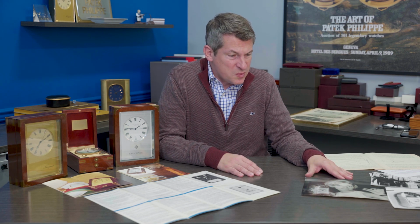By the 1960s, Patek Philippe was promoting worldwide their electronic timekeeping. And I have some pictures here of some of their earlier clocks. And in later episodes, we'll discuss in great detail their dome clocks and some of the table clocks that were made. But it wasn't until the 1970s that the Naviquartz was born. And this is kind of like the final evolution of 20th century Patek Philippe timekeeping.